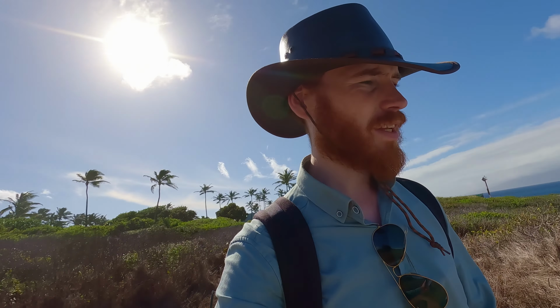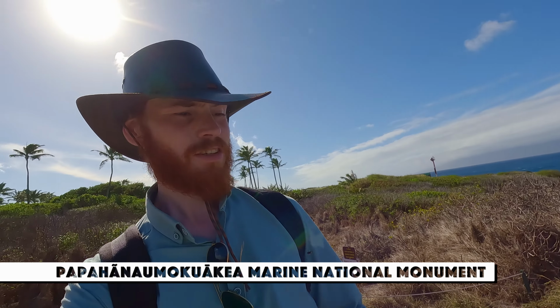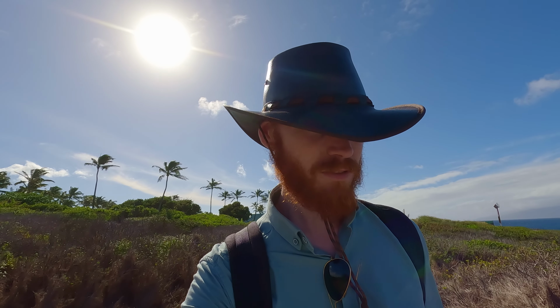And here we have some explanation about the wildlife birds here. They have 23 species of seabirds, mostly around the atolls, and I'm gonna try to pronounce this name. Have a look. The Papahanaumokuakea Marine National Monument. Yeah, so this is a very important habitat for those birds around here.